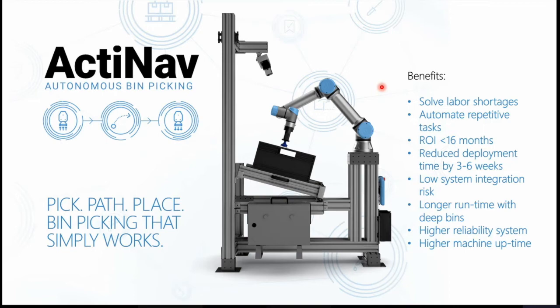Low system integration risk. This is all from Universal Robots, which you guys know from a UR Plus side of things. They take integration and seamlessness, easy, fast deployment very seriously. This stuff is going to work. It's proven. It's not a science project. It's not taking a risk on all these parts communicating and having the right cables. It's going to work. So with low risk there, you can feel confident moving forward.